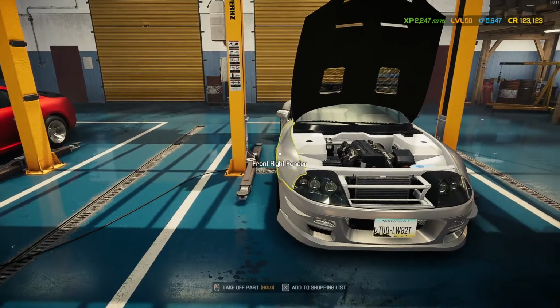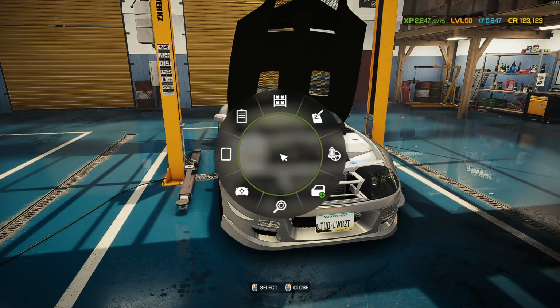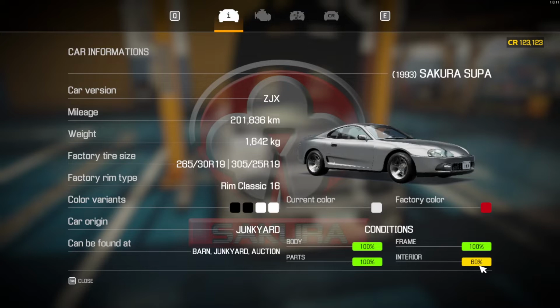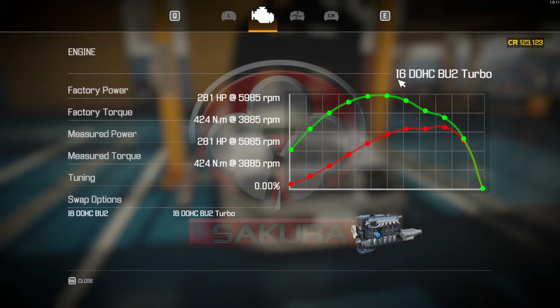So here we have this one, which is fully restored. It did say 100% on the little table you just saw, on everything. However, I did take out one of the seats, so the interior is only at 60%. I took out one of the seats just to see if taking out seats reduces the weight. It doesn't. Anyway, as you can see, 201,000 kilometers, 1,600 odd kilos, and the engine is a wonderful fully restored i60 OHC BUT turbo running 281 horsepower.